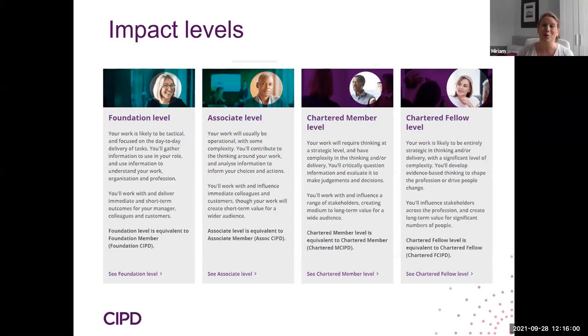Some people will, and some people will want to, and some people will have the capability to do that, and some people will be in the right roles to enable them to do that. But that doesn't mean it's right for everyone. There will be plenty of people who will be, for example, at foundation level or associate level or at chartered member level and be very happy in that role, at that level, in the work that they're doing.